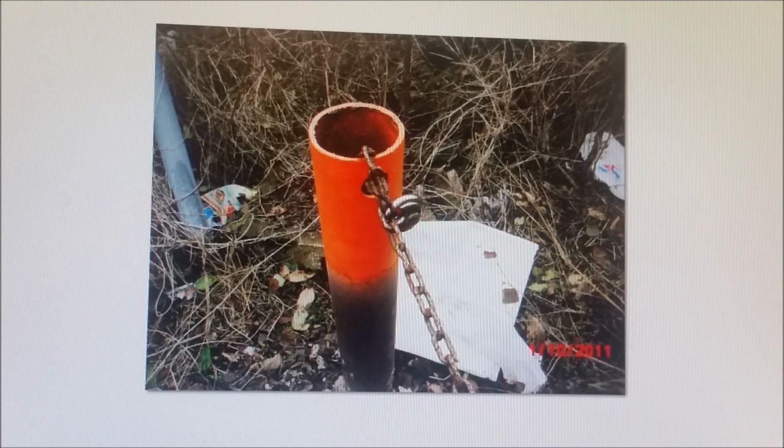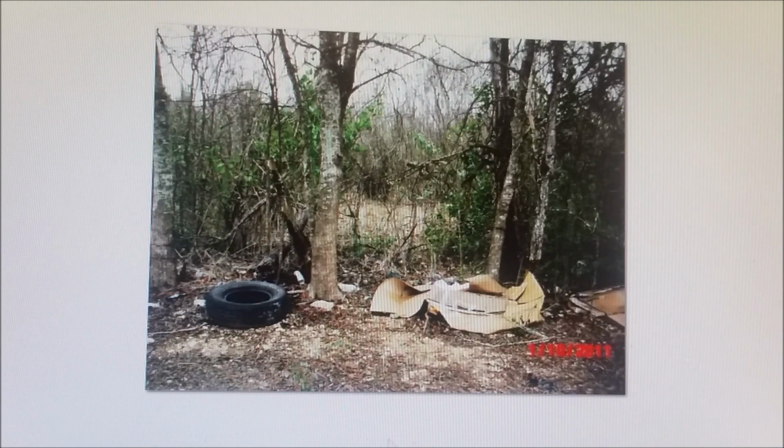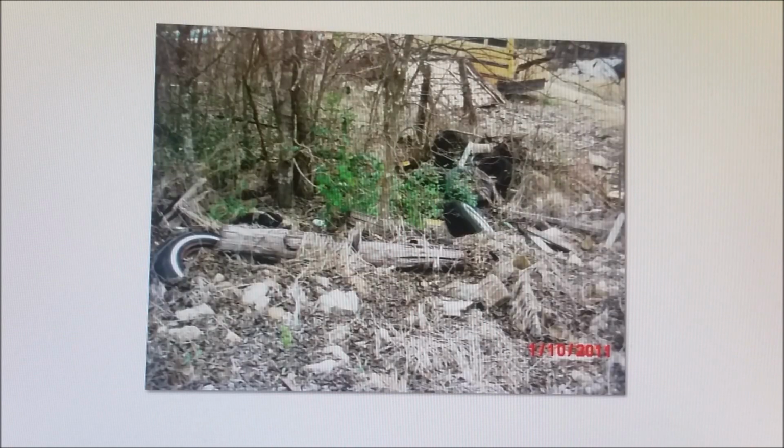And these are from their case files. This is the historic entrance in, and you can see that at some point, people had chained it off, but people were just coming to the perimeter of the cemetery and using it as a dump site. This is very common. Tires, cardboard, all these other things. Once you start illegally dumping, everybody else seems to think it's okay, and they just start bringing their trash in.